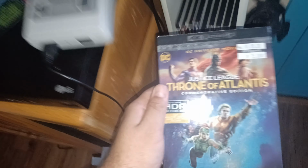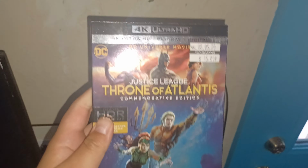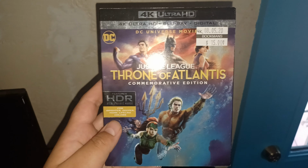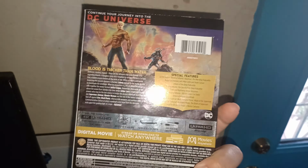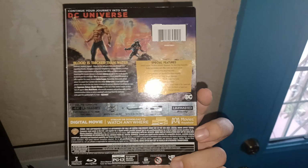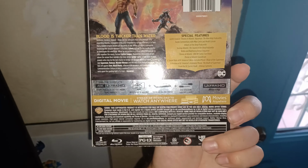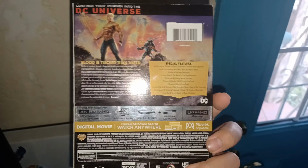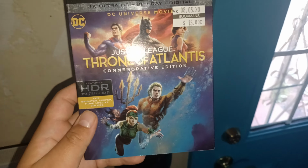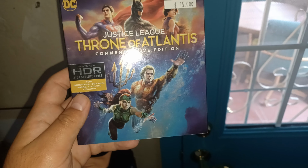Okay, Justice League: Throne of Atlantis, the 4K version. I haven't watched this movie, so I decided to get this one now, and I'll think about watching it. So here's Black Manta on the back of it with Aquaman. This is definitely interesting, looking at the Blu-rays or 4K Ultra HD or whatever that is. On the top it has Batman, Wonder Woman, and Superman. And the bottom is Aquaman and Mera.